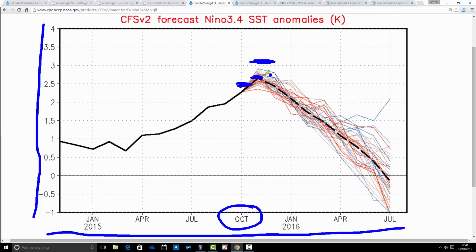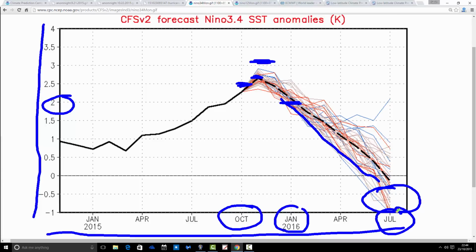A big El Nino event, as we've already seen. Now, from that peak, the general idea through to the end of the year is to cool things down a little bit. By the time we get through to January, it's indicated that the central part of the Pacific will be around there. Still very warm, still a big El Nino at 2 degrees. Going through into the start of 2016, it is cooling things down. And certainly some of these members of this ensemble plume do go into La Nina territory right at the very end there. That's July 2016.